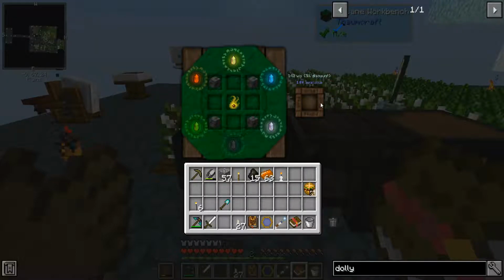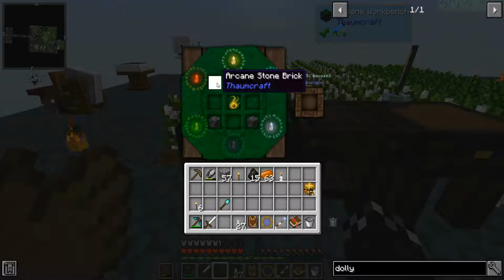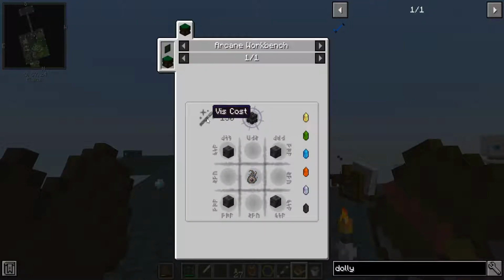I don't have a wand or anything. I don't know how this thing actually works now. So maybe these aren't the correct things to use. I don't know. It does say a wand. 150V. Plain stone bricks.